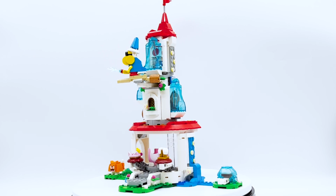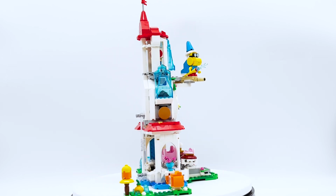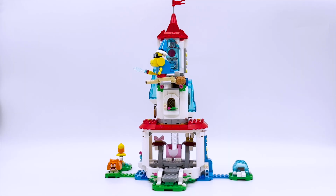So here is the Catsuit Peach and Frozen Tower expansion set, and I think this is my favorite set of this wave in terms of purely aesthetics. We'll talk about price and everything at the end of this video, but ignoring price and just taking a look at what the set is and what it comes with, I think this one is my favorite of the wave. For one, it's very vertical, which is something we don't see too often in LEGO Mario.